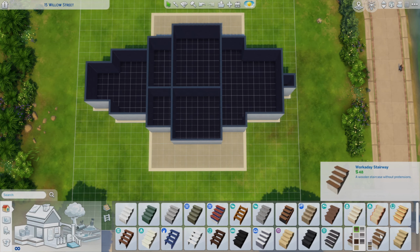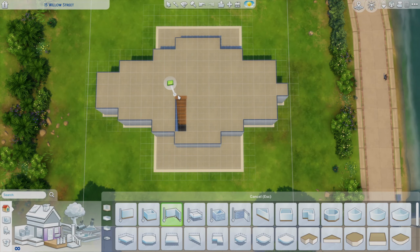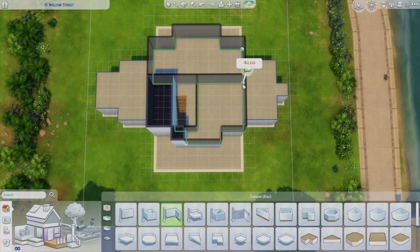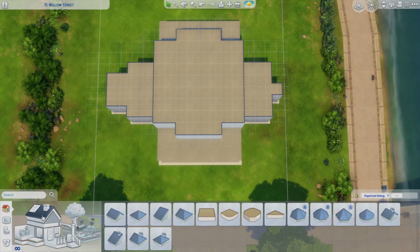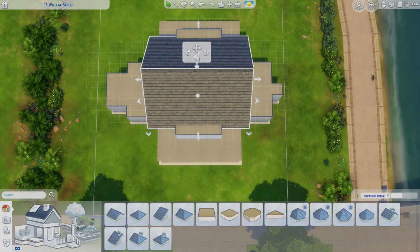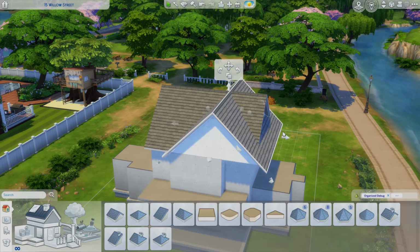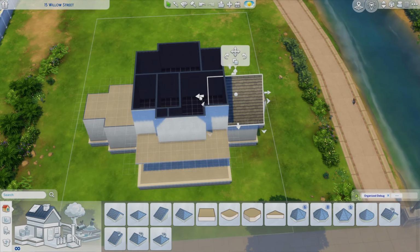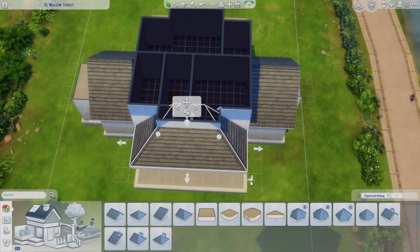So there are just two bedrooms upstairs, and then there's two bathrooms as well. The main parents' bedroom has its own little ensuite, and then there's a kids' bathroom as well. And then there's a half bath downstairs with the laundry in it as well. So lots of different opportunities in there for your Sims.